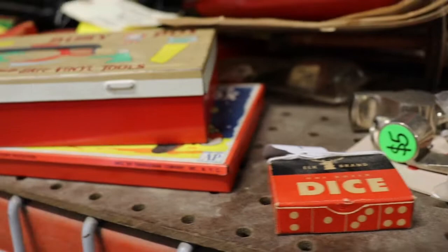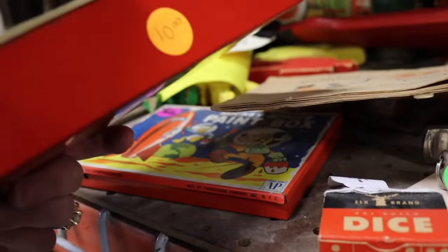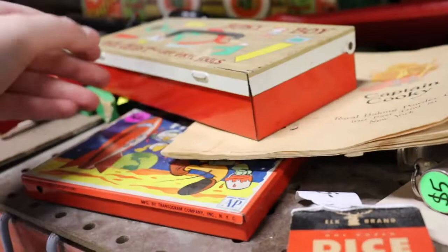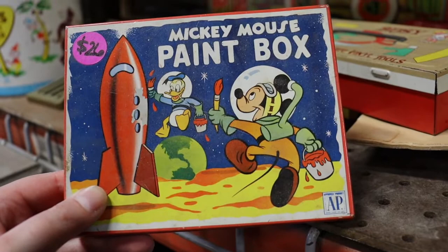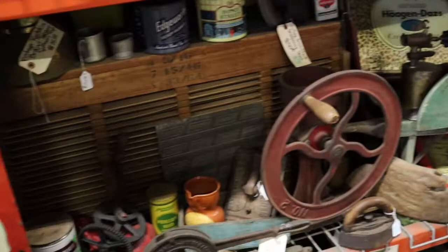And look how cute this is. Busy Boy Tool Chest with safe vinyl tools. Oh man, that's amazing. How cool. And for $10, you can't beat the graphics on that. Oh, and here's Mickey. Can't go wrong with Mickey. Mickey Mouse Paint Box for $26. How incredible. Look at all this advertising. Wowzers. This is amazing. Look at that old bread box. That would be great in the kitchen.